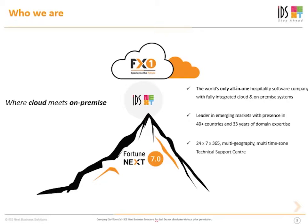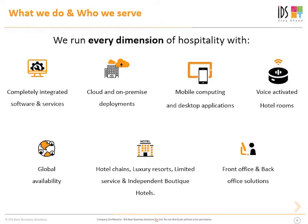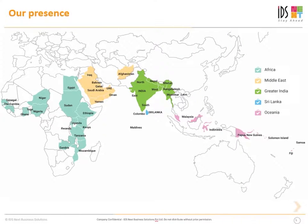For those of you who have not heard about us earlier, we are IDS Next, Asia's leading hospitality software solutions provider, and we are the pioneers in Hotel ERP. We run every dimension of hospitality with completely integrated software and services. We have cloud and on-premise deployments, mobile computing and desktop applications, voice-activated hotel rooms, front office and back office solutions. Our solutions are globally available and we handle hotel chains, luxury resorts, limited service and independent boutique hotels. Our solutions are used by clients spanning Africa, Middle East, Greater India, Sri Lanka, and the South Pacific.